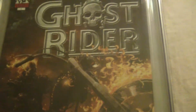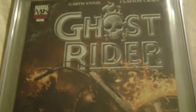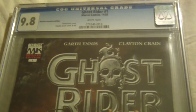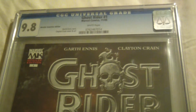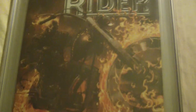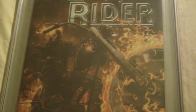And I've read this series. It was okay. Not the greatest thing I ever read, but it wasn't bad. I mean, Garth Ennis, you can't really go wrong. He can't, but on the same token, he can't hit it out of the park every time either. Still, a cool cover. Very cool cover.